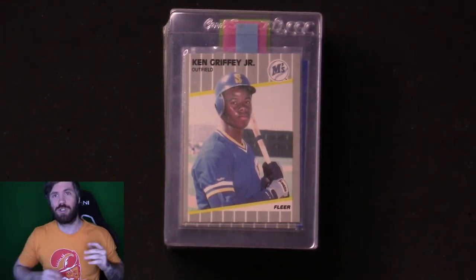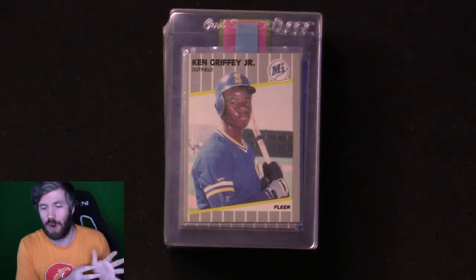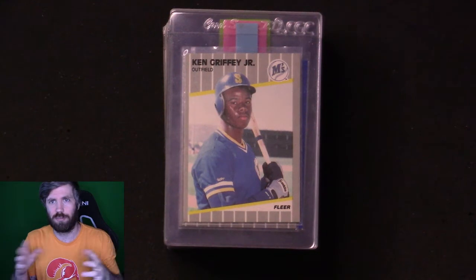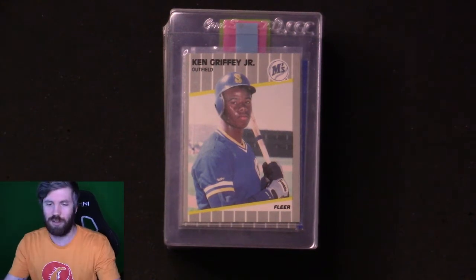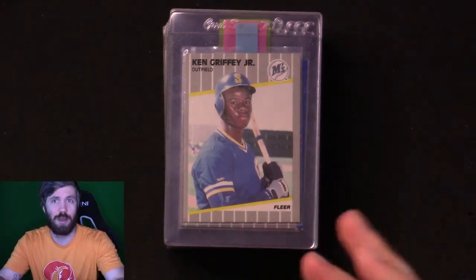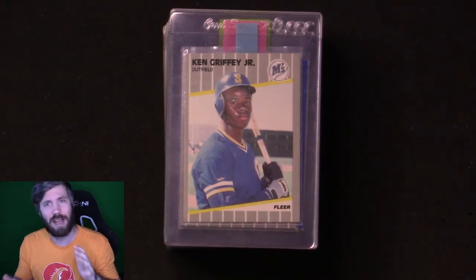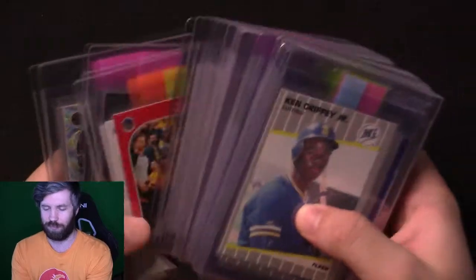CSG and CGC, which I just did a bulk Pokemon submission through, are under the same umbrella company. They are just two different branches of the same company. This one is all about sports. So I have a combination here of baseball and basketball. This much baseball, this much basketball.